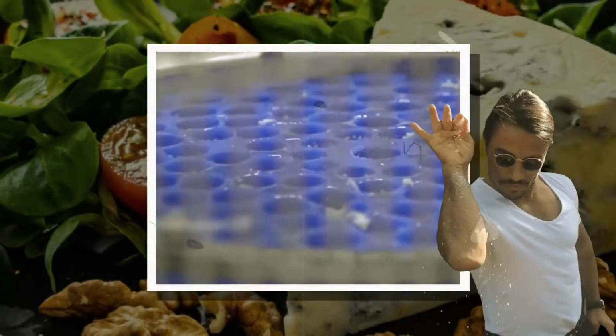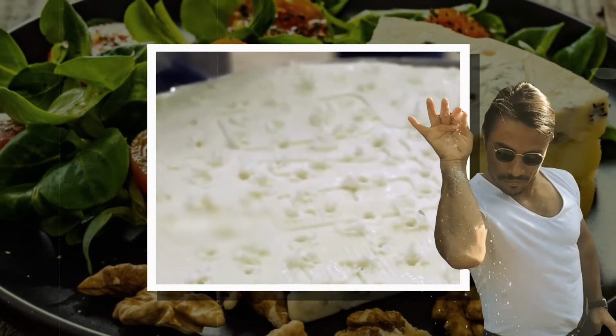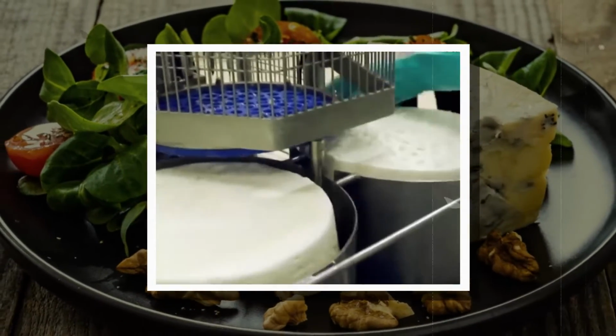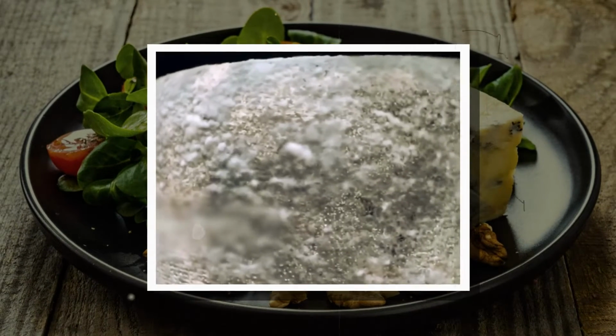Now add salt to them and pierce them in this way. That's when the fungus gets the oxygen it needs to grow. After that, they should be stored in cold rooms for some time. After 2 months, a little milk cheese like this is formed.